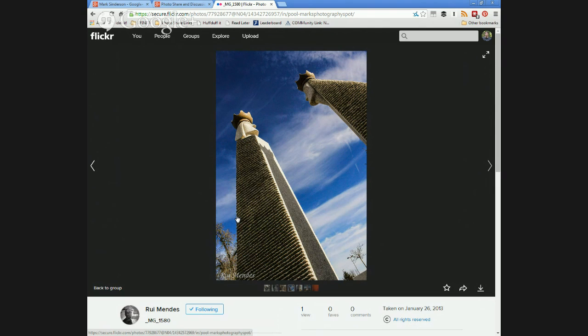Did you do much to increase the clarity or anything? No, just a bit. Most of it was pretty much straight out of camera, but I put in a little bit of contrast and maybe some clarity, just to bump the texture a little. There's very nice texture in the stone. Very cool. Nice perspective shot. I like that.